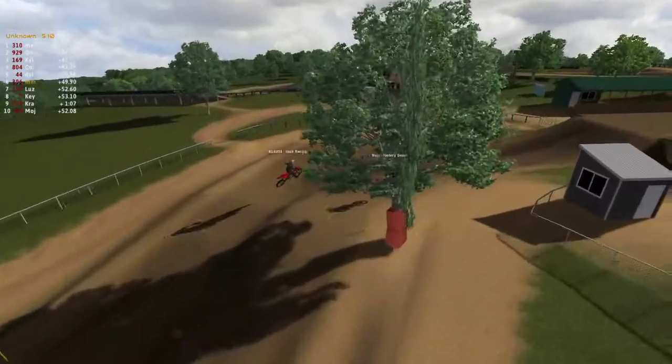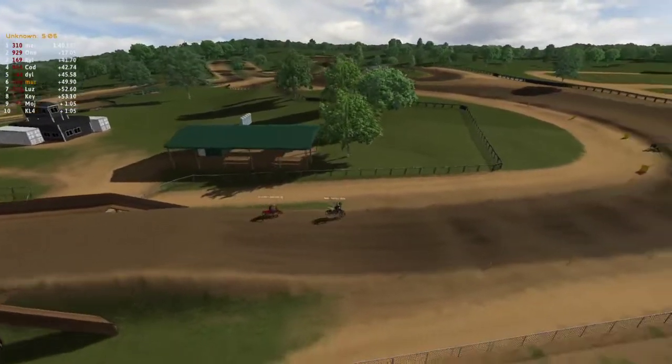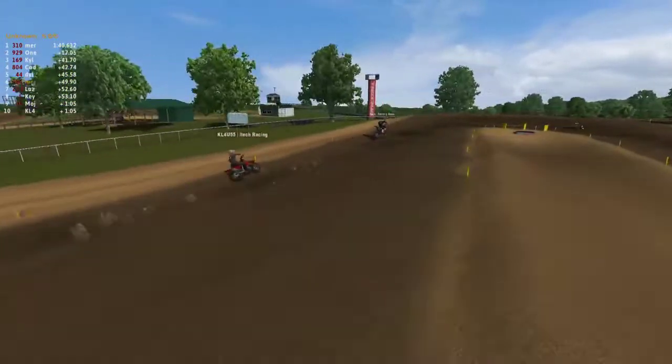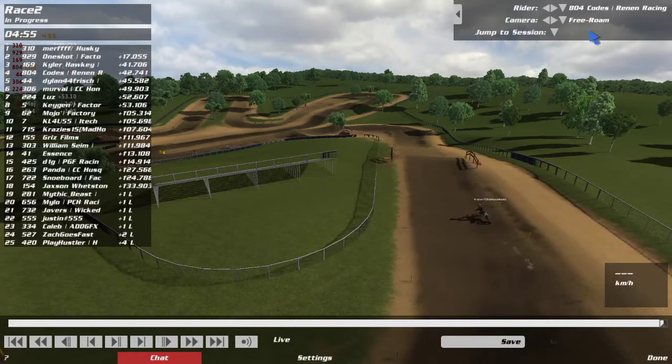Neither of them go down. They keep it up on two wheels as they hit the finish line. So Mojo comes across in 9th, Klaus in 10th. So we have a battle here between Mojo and Klaus for 9th place. And let's see what happens. Codes went down. Codes went down? Kyler is checking out 3rd place.